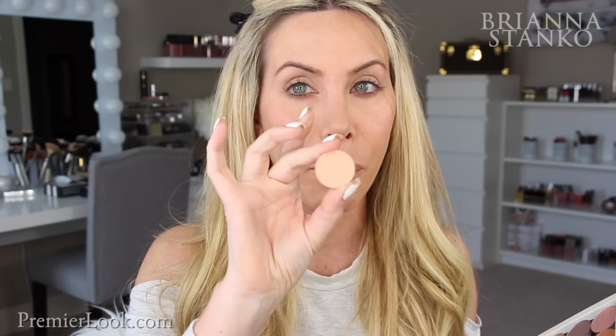Okay, so moving on to the shadows, I'm going to be using some of my Anastasia Beverly Hills eyeshadows today. I love these shadows. I've been pulling them out so much lately, and there's some perfect colors that I wanna use today. Okay, so I'm gonna take this shade first. I'm gonna do this as my transition shade. It is the shade Soft Peach.